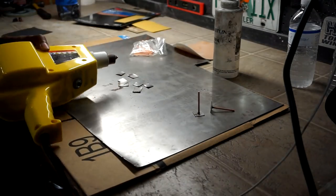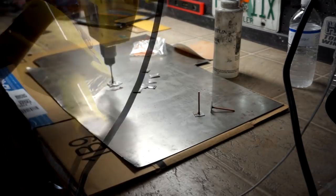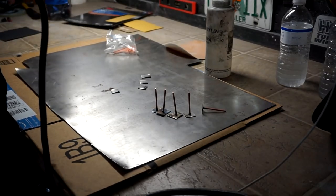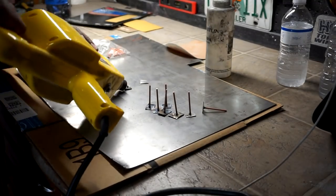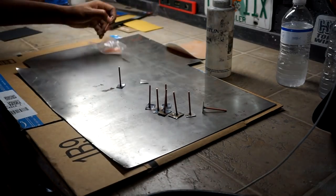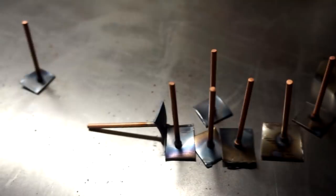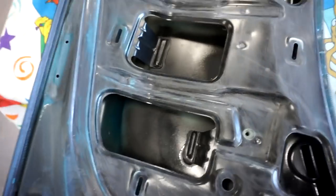Got a shot, hold on. Got a stud right there. I just hope it's behind the door, though. Alright, now that I have all of my studs studded out. Stud life. Moving on to the next step.